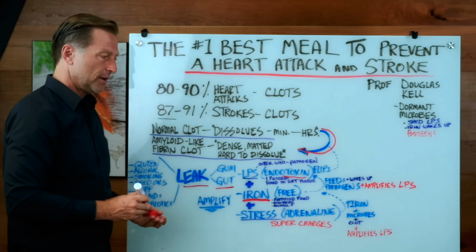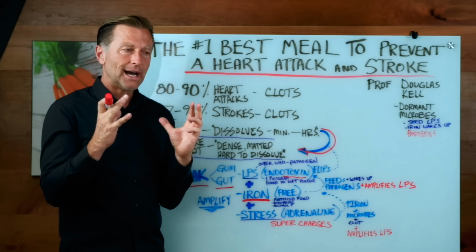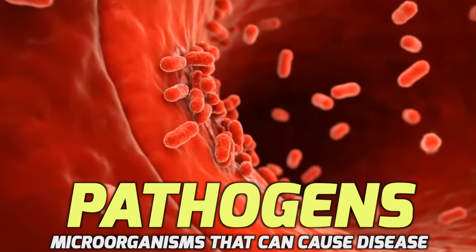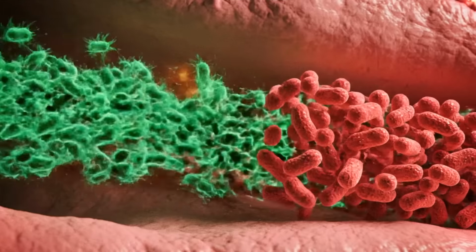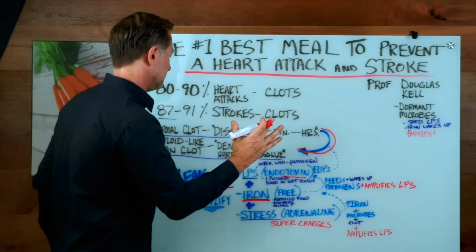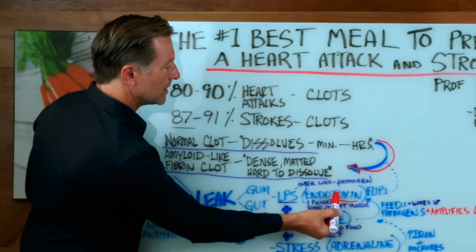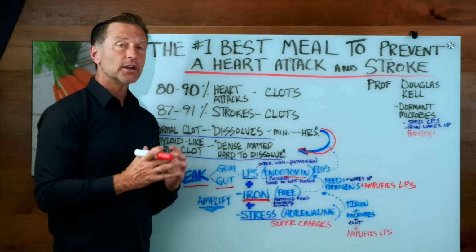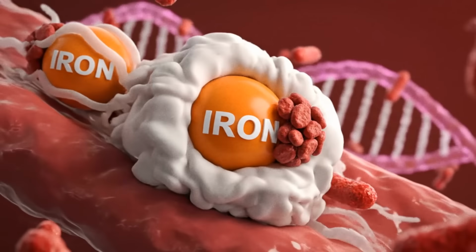What you need to know about iron is that your body has all these mechanisms to tightly control iron, because if there's too much iron, your pathogens will just thrive like crazy. Whereas we need oxygen to live, pathogens live on iron. So there's this battle between the good bacteria and the bad bacteria fighting for iron. And if there's too much free iron, that can feed this endotoxin and amplify it. In fact, that free iron can actually wake up these dormant microbes and create more clotting.